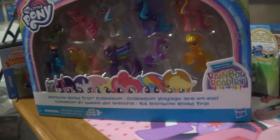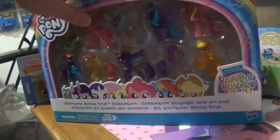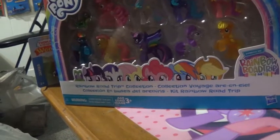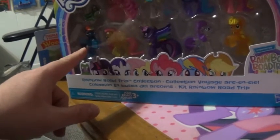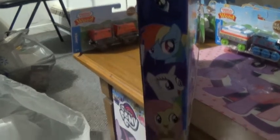Yes, guys, I've seen it. It's fantastic. Anyways, you can tell we got Gummy, Pinkie Pie, Princess Celestia, Princess Luna, and Princess Cadence, although these 3, along with Gummy, never did show in Rainbow Road Trip. Maybe they were meant to have cameos in there. I don't know. Oh yeah, and then we got Rainbow Dash, Fluttershy, Twilight herself, Rarity, and Applejack. Very nice picture here on this side of the box.